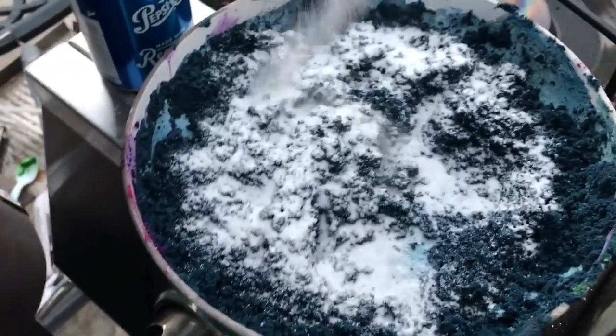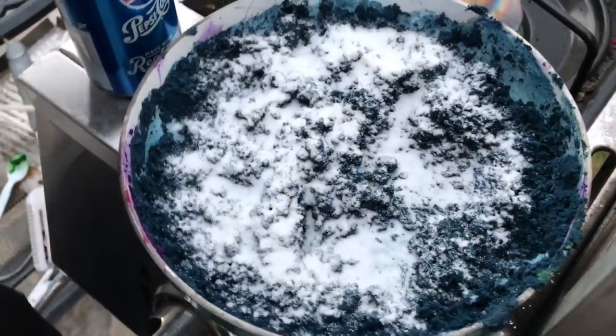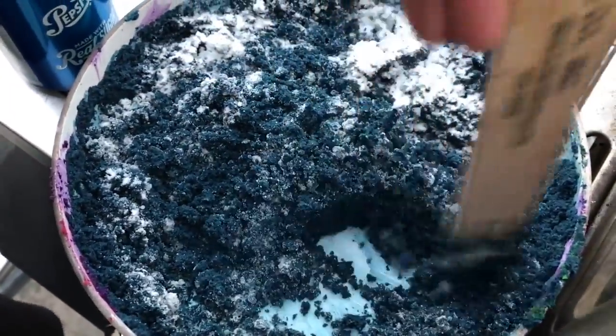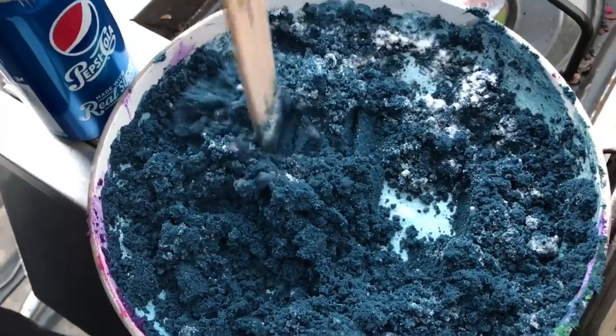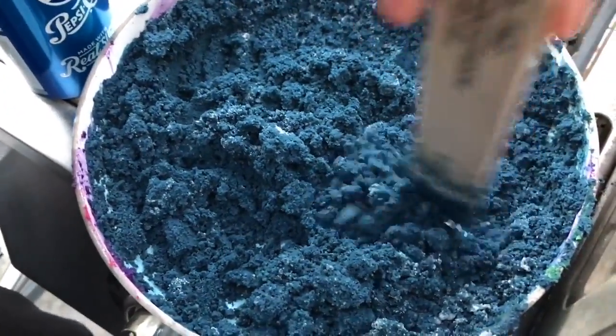If you're mixing and it still feels a little bit wet, add more of the powder and sugar ratio. You want to mix it until it's basically dry. You'll feel it. It'll be wet if the ratio is off. So just keep mixing in more sugar and powder ratio until it feels completely dry. It should feel like a lightweight powder.